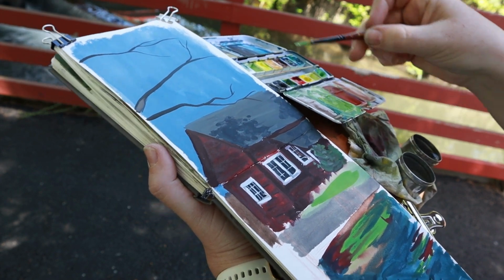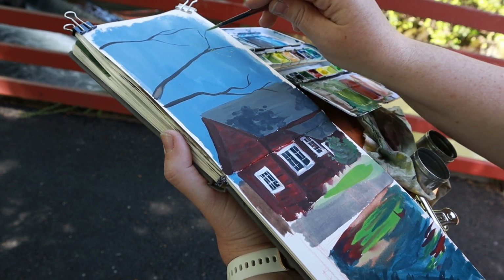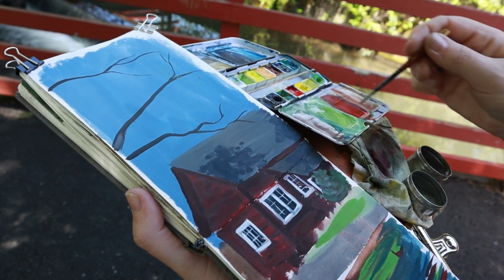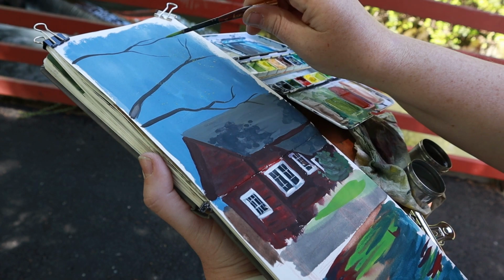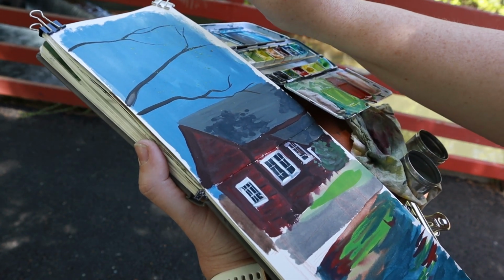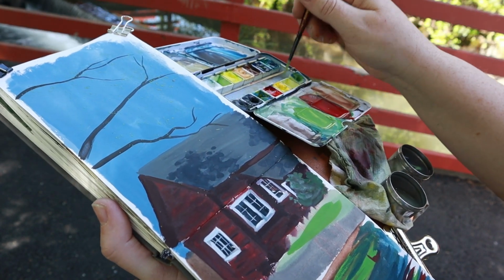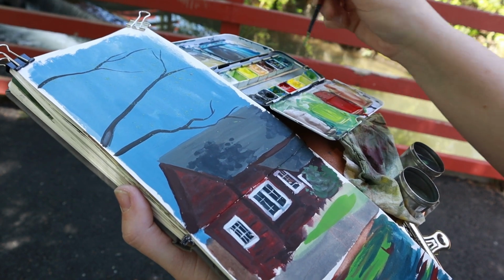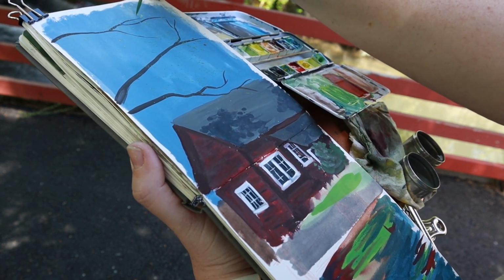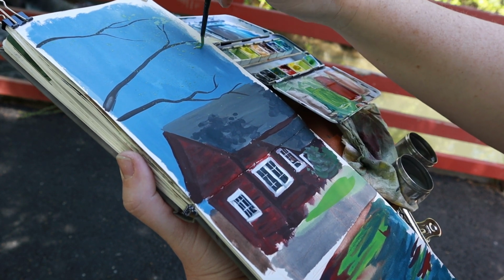I'm going to add water to it, and I'm going to see if this works or not. More yellow, more water to it will help it. There we go. Probably clean water would help. Now I'm going to go in lemon, Delft, and do bigger clumps.